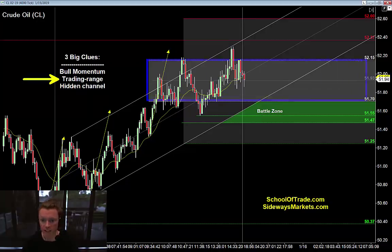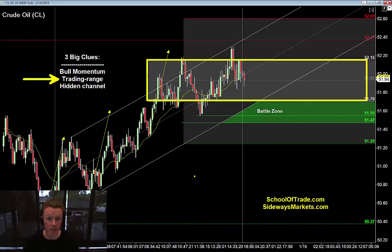Now, of course, what does a range tell me? A range tells me that I want to buy low, I want to sell high, and I want to try my best to avoid the middle. It's not always easy, but I try to avoid the middle. Now, we already know it's a bull market, so selling off the high is probably not going to be the most reliable thing in the world.